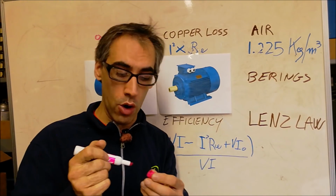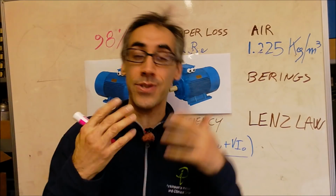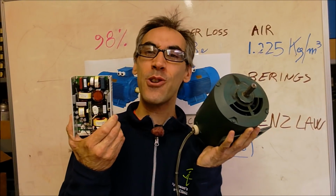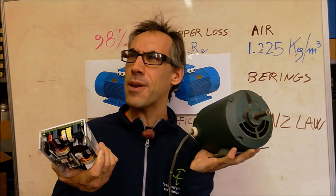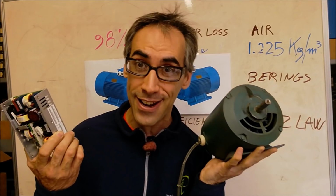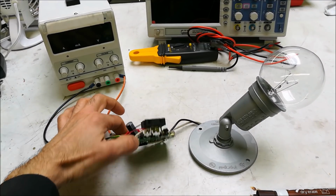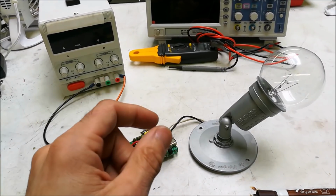efficiency with load. So today we're going to replicate the step up, step down voltage, but instead of using a big motor generator, we're going to use a switching power supply or a simple inverter. It's like comparing a little Fiat 500 with a Ferrari, yes. Voila, we have a little tiny inverter. This particular one is a DC to AC step up voltage.